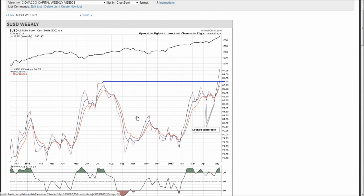We noted at the beginning of the video, when you have central banks printing large amounts of money, price becomes extremely important due to the distortions in the market. The US dollar appeared to be vulnerable here. This is early April. This is late April.